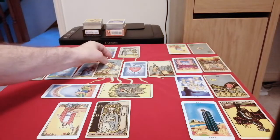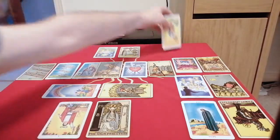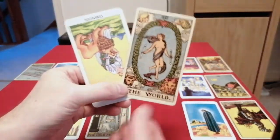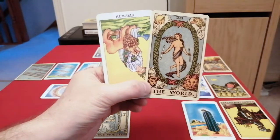Okay? So the question that goes with the final chosen card is, where do I want to be at the end of this process? Now, the secondary question that goes with that is, if this is where I want to be, how do I set goals to get there? Okay, so this is what my client chose, and nothing could be further from this. They've chosen the World in the upright.